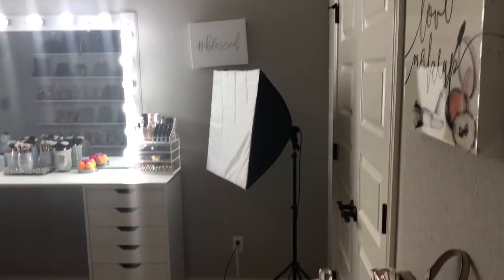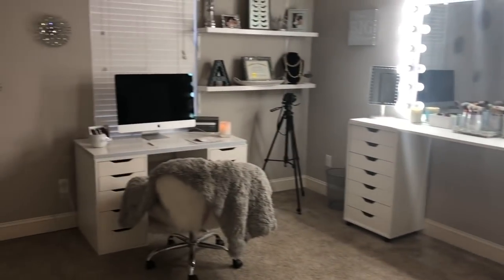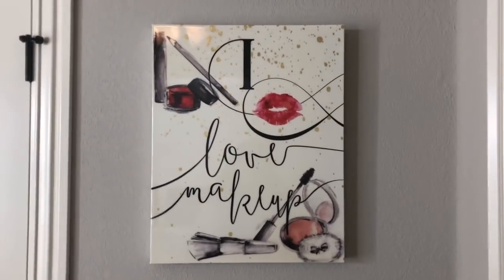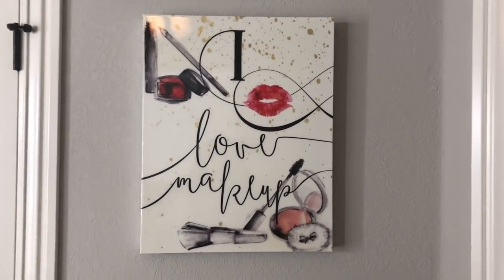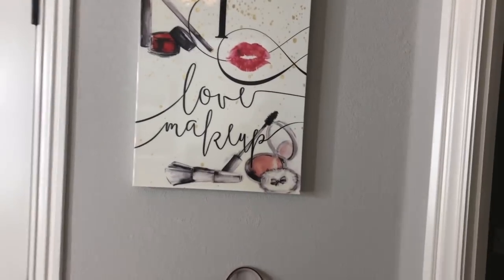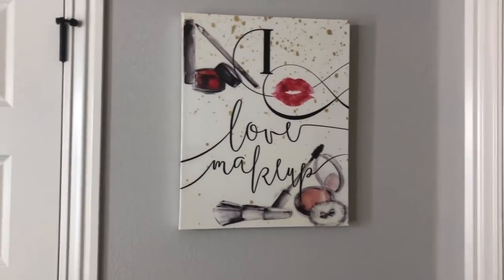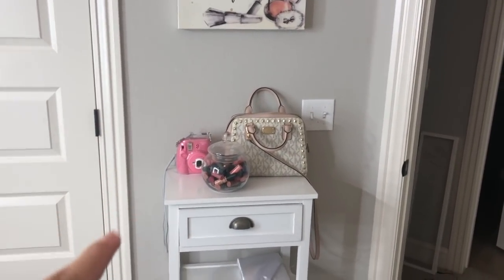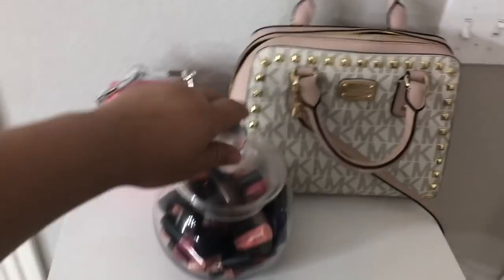What it looks like when you walk in. On the left, I have this canvas that my friend Marissa gave me. It says, I love makeup. And then I have the current bag I'm using, my Polaroid camera, and then I have a lipstick jar.